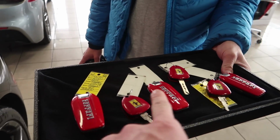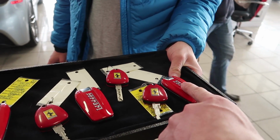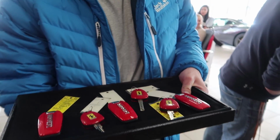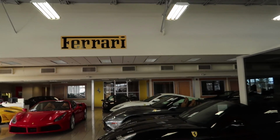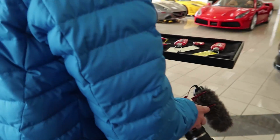What's next, James? Pick a key, Clayton. That one. Okay, what does that go to? I think it's a 488 or 812 Superfast. Press the unlock button. See what goes off. That's pretty loud. Portofino. It's all right. Nice. It's definitely not too harsh.